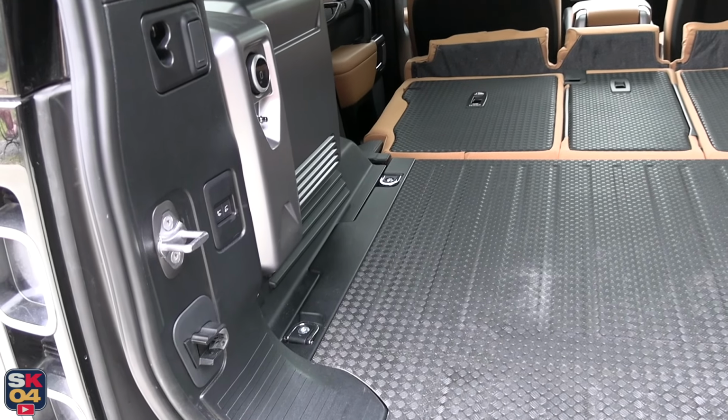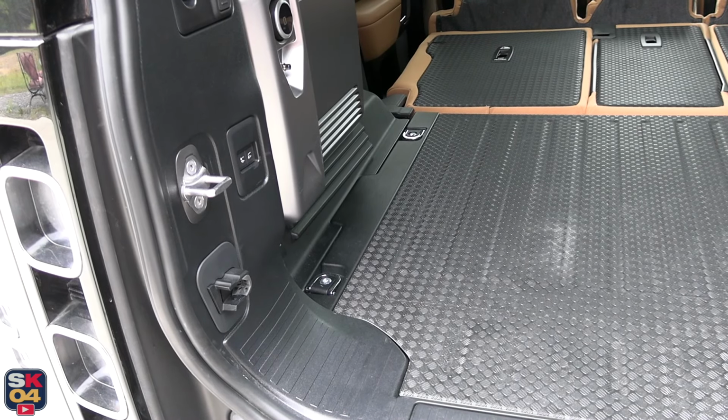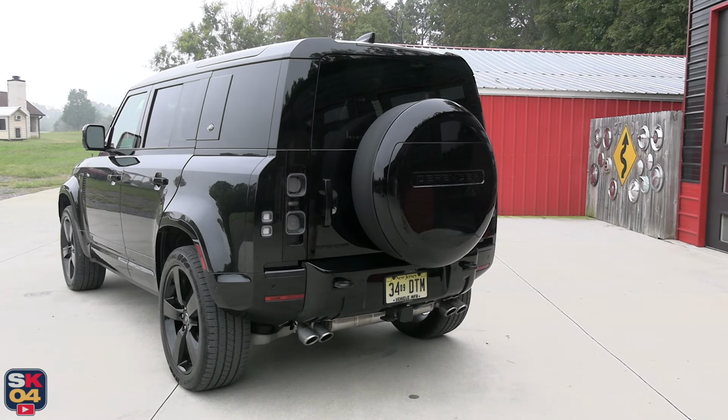All in all, the Defender is incredibly practical for many reasons. It's versatile and spacious, luxurious with durable materials, and widely configurable for all sorts of different lifestyles.